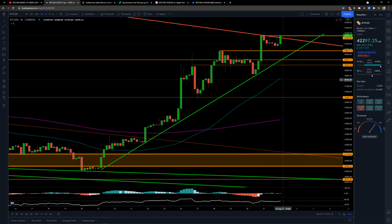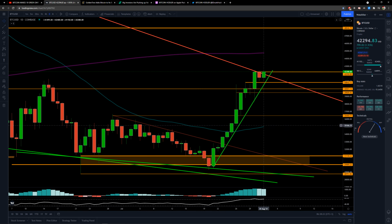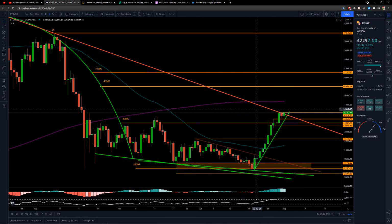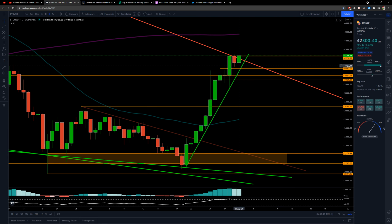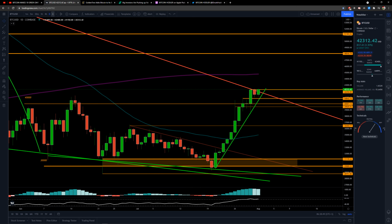MACD is looking neutral, but more in a bullish way. RSI is obviously insanely overbought, especially during this streak. And again, the 50 MA is curving more to the upside, curving closer to the golden cross, which would be another bullish indicator. So obviously the daily in general is looking positive right now. So currently testing this resistance.